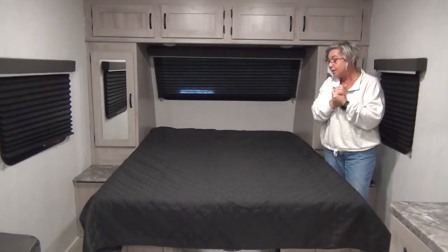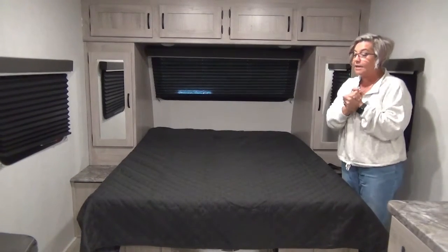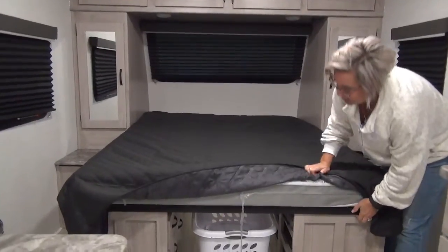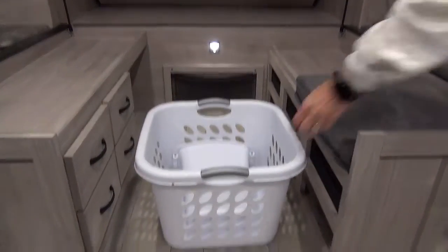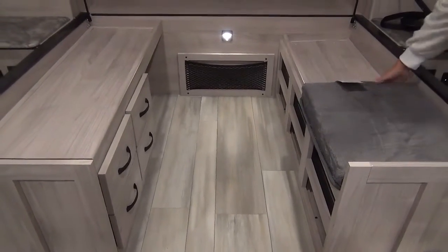So also I need to show you something that is probably synonymous with the Northern Spirit line, as these guys were the first ones to do it. We called it the magical bed. So most beds have storage underneath. These guys go a little further and give you more. You've got a little puppy bed here.